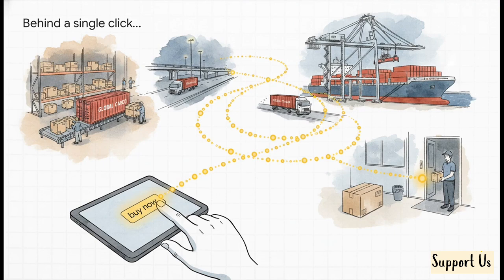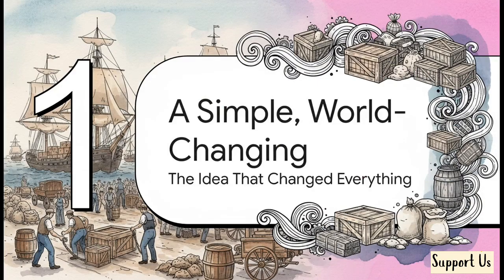You know the feeling. You're scrolling online, you see something you like, you click buy now, and boom, a few days later, it shows up. But what happens in between? Well, that single click sets in motion one of the most powerful, complex, and absolutely massive systems ever built by humans. All of it centered around that one steel box. To really get how powerful this is, we gotta turn back the clock. We need to see what the world was like before this system even existed. And believe me, it was a totally different and way more chaotic place.